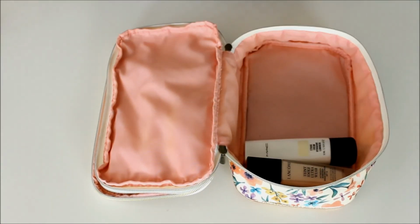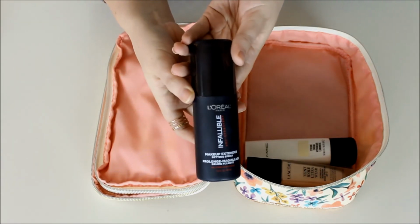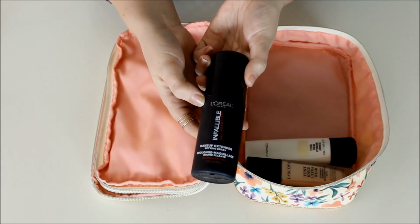Now I forgot to mention the primer and setting spray that I'm going to be using is my go-to, which is the L'Oreal Infallible setting spray.